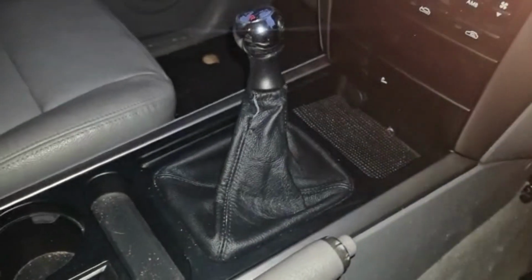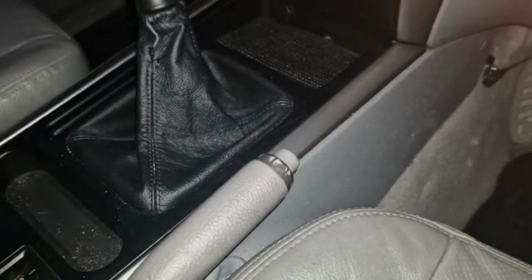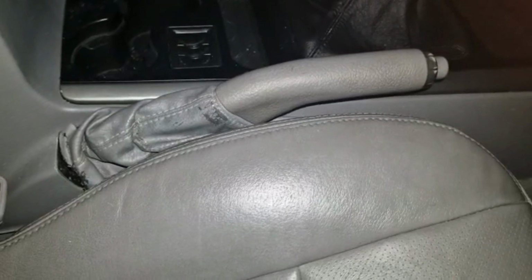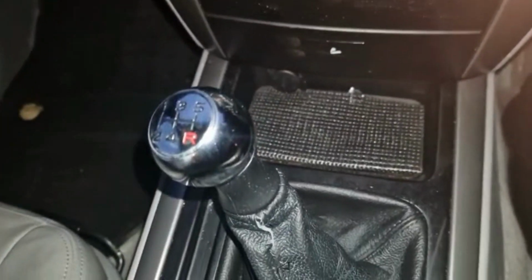And then I did manage to put a new gaiter in, because again, that's another problem with them, the gaiters tend to be a bit of a mess in these Mark 1s. There you can see an example of what the handbrake one looks like. I did find it difficult to find a replacement for that, because I was looking for a chrome handle, but again, I didn't get around to finishing it. So I put a new gear knob on, and the gaiter, so that's all clear.